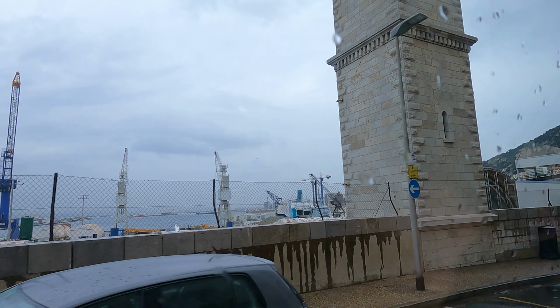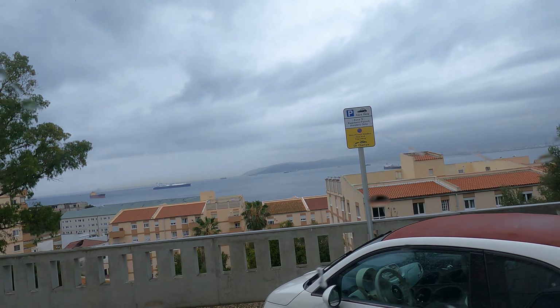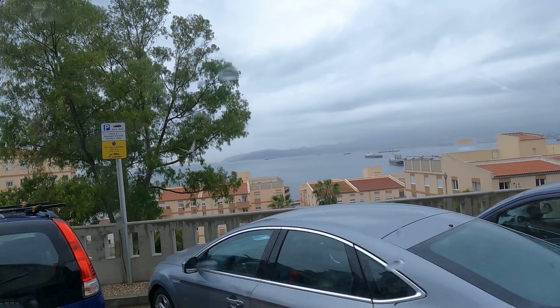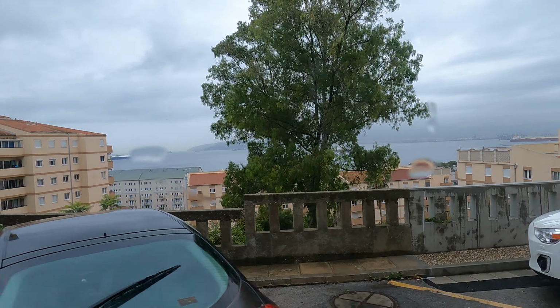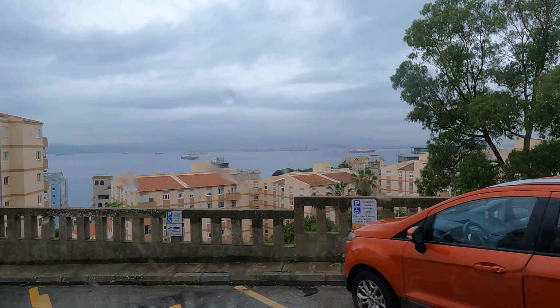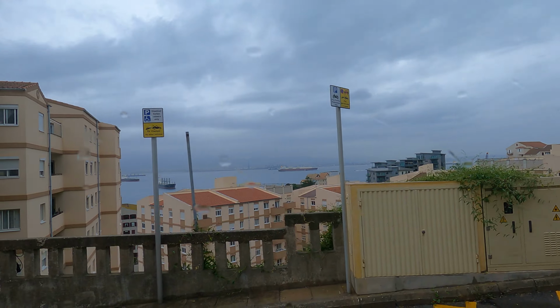So behind, we've got the shipyards here. There are three entrances to the bay, more or less. And over there on the right-hand side, there's a big port, the port of Algeciras. It's one of the most important container ports in the Mediterranean Sea, and there's also a huge ferry terminal. So if you want to go to Morocco, you can go from there. Every hour a ferry is leaving, going to Tangier.